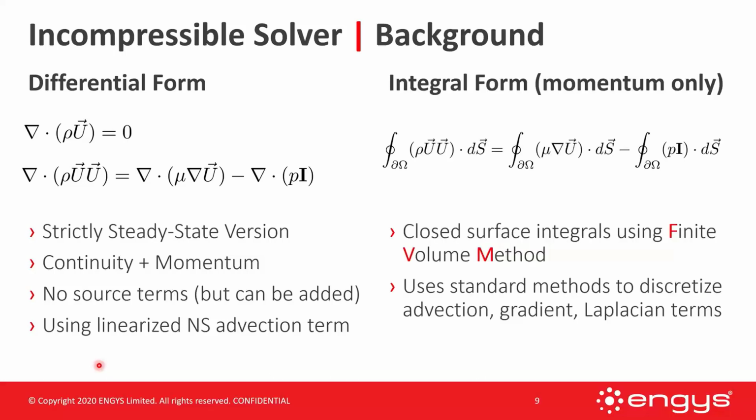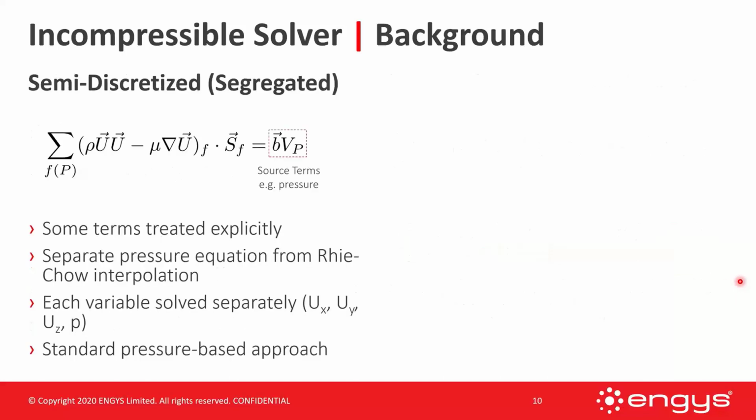We take the differential form and turn it into an integral form. Here, I'm only showing the momentum equation. We're using closed surface integrals, so we turn a volume integral into a surface integral, and we're using standard methods to discretize the advection, gradient, and Laplacian terms.